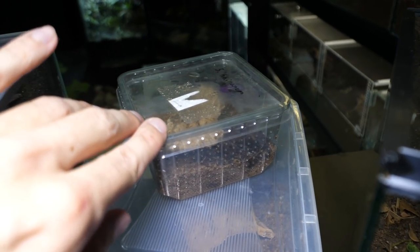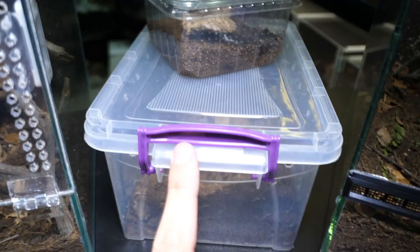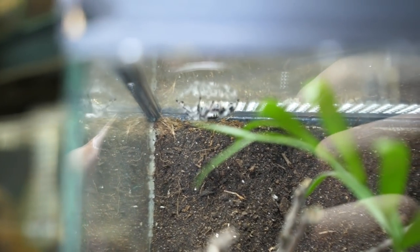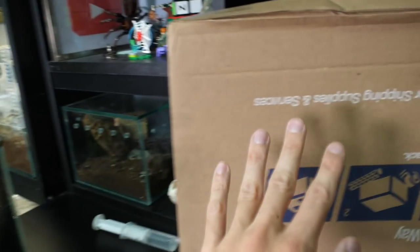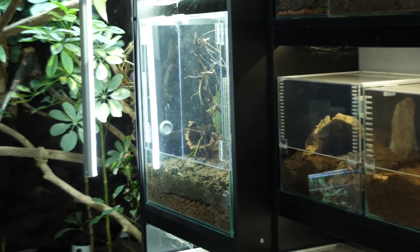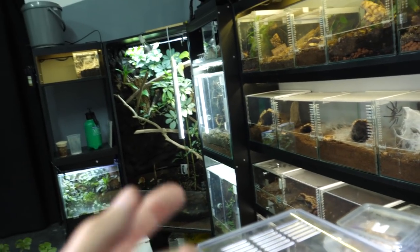We are going to check on this baby centipede. We are also going to check on baby scorpions, the communal setup that I have here. Also Kiwi molted, so we are going to check her out and we will try to feed her. Then we have some fan mail to open and we will end it up with jungle nymphs that are being inside of that enclosure that you cannot really see very well.